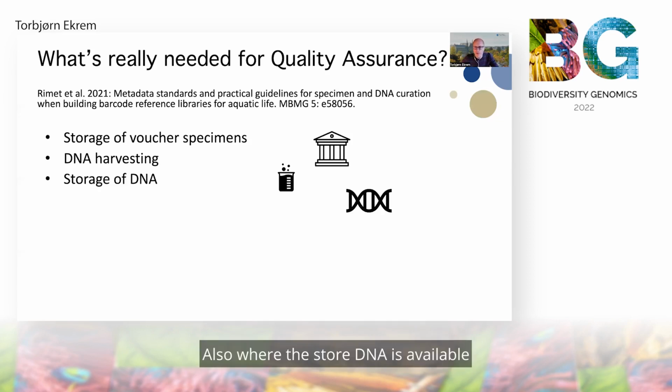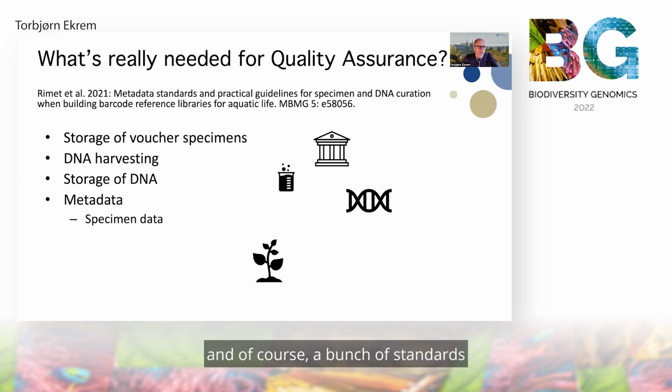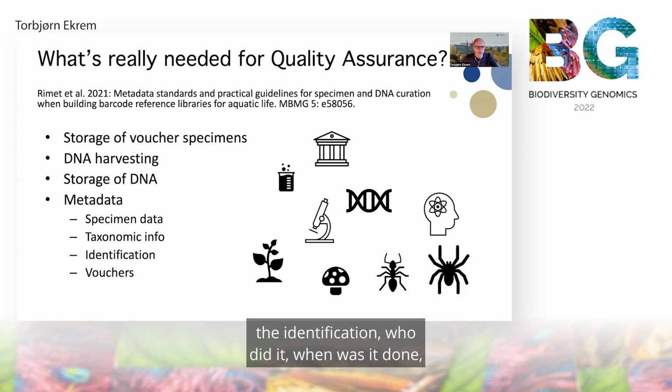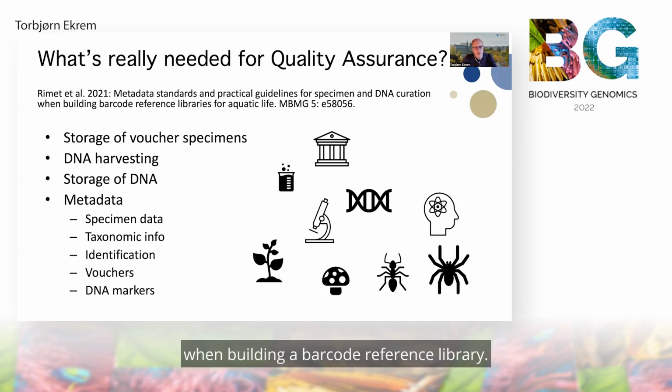Also where the stored DNA is available and how that can be accessed by other researchers and used for other research projects. And of course a bunch of standards and guidelines for the metadata. For instance, everything belonging to and describing the specimen, the taxonomic information, the identification, who did it, when was it done, the vouchers where they are available and who can borrow them, and so forth, and also on which DNA markers have been retrieved from the same specimens. So all of these things are really important when building a barcode reference library.